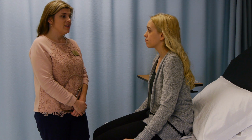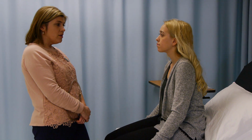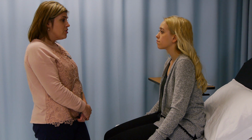Okay, now onto the neck exam. Of course, first I'm going to inspect the skin on her neck. It is dry and intact. There's no scars, no lacerations, no abnormal nevus. I'm going to look at the trachea. It is midline on her neck.